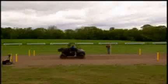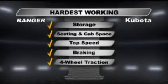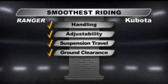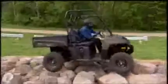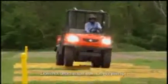Looks like the new features on the ruggedly re-engineered Ranger make it even harder for Kubota to keep up. In test after test, spec after spec, the Polaris Ranger 500 EFI beats the Kubota RTV900. Year after year, Ranger proves it's the hardest working, smoothest riding utility vehicle you can buy. But it's starting to take a toll on our test drivers.